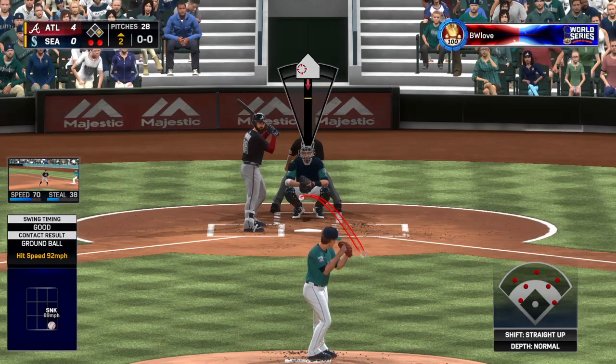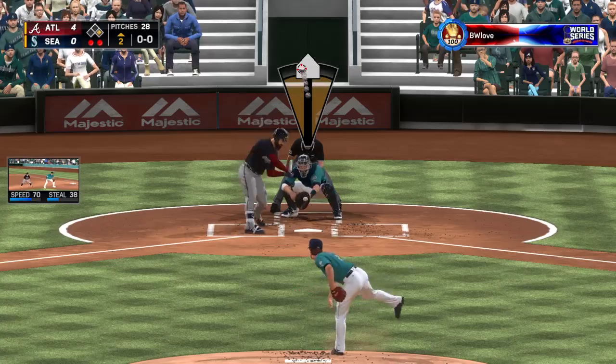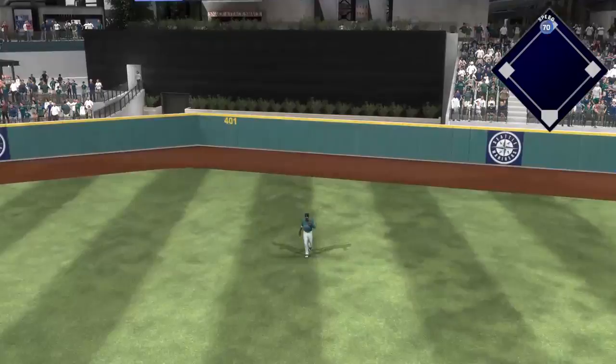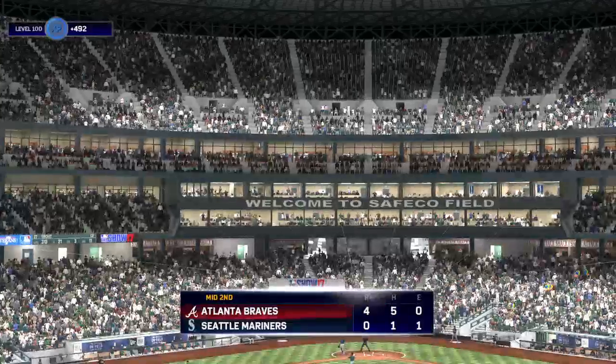Digging in to try it again. Nick Markakis. 0 for 1 for him here in this one. Sent out to straightaway center field. Gordon is there, and he puts it away to stop the bleeding.